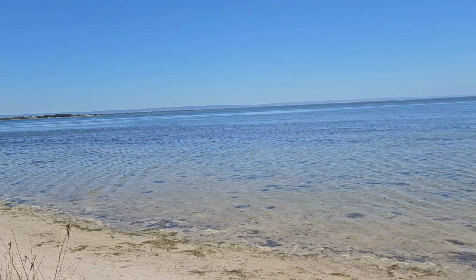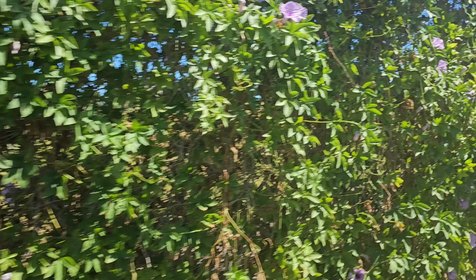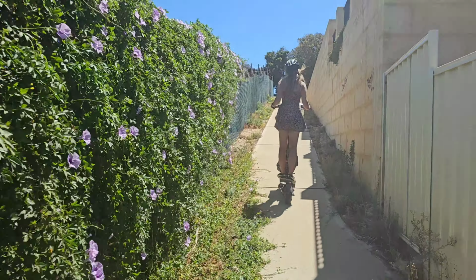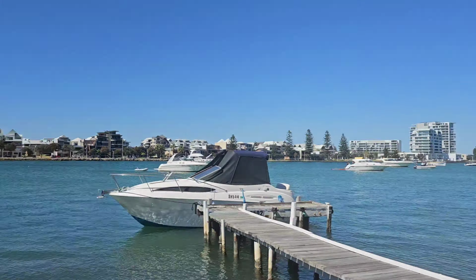A bit of a beach. Actually, a little bit of a beach. Typical Sunday, I guess. Check it out. The size of that. I'll see if I can do this. It's going to be hard while I'm riding. Oh, I got it.